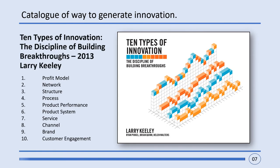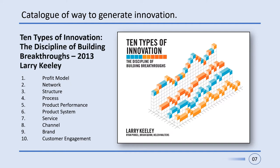This next book's a bit of a catalogue. 10 Types of Innovation, 2013, surveyed more than 2,000 successful innovative organisations to give you a framework. Profit model, network, structure, process, product performance, product system, service, channel, brand, and customer engagement.